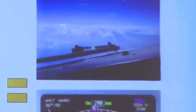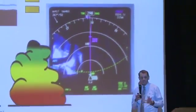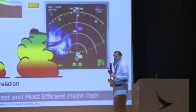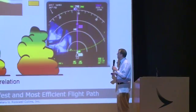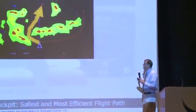If the weather is not in the aircraft flight path, then by design the radar doesn't show it. Does that make sense? Okay. I'll reemphasize this one because, again, it's one of the three major training issues. This one comes up a lot. So multi-scan V1, quiet dark cockpit.